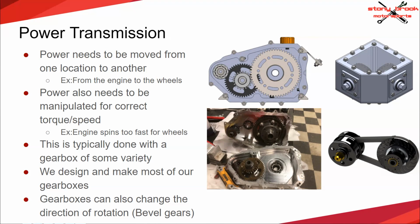Okay, so this is typically done with a gearbox of some variety. Like I said, you can do a gear reduction, you can do a beveling, or you can do both. You can honestly throw this in there. It's a little bit complicated, but you can.